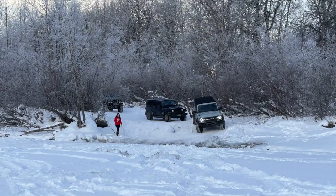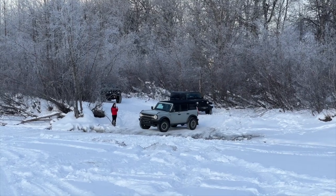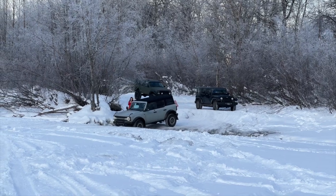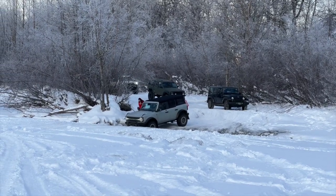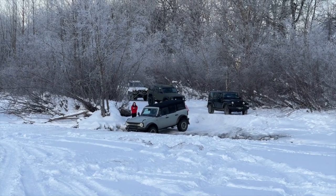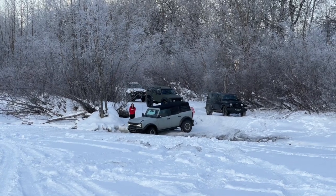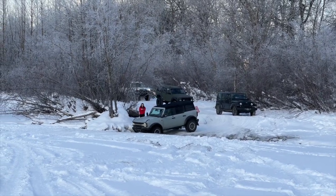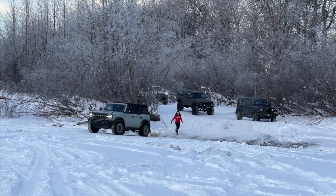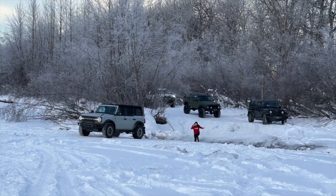First crossing. Last New Year's, a little stuck Tacoma got stuck right around this area, and we did a little late night rescue, but this year it's been really easy. It's just like a little 2-inch split. Oh, Bronco's having some issue. He's probably not in four wheel drive yet. That's a really easy crossing, so nobody should get stuck right there as long as you have four wheel drive, even with low clearance. So, perfect.